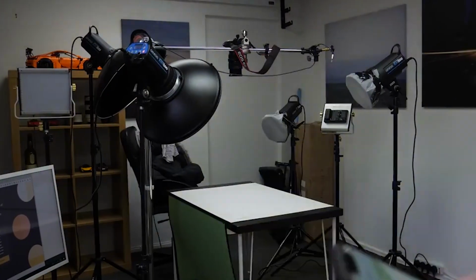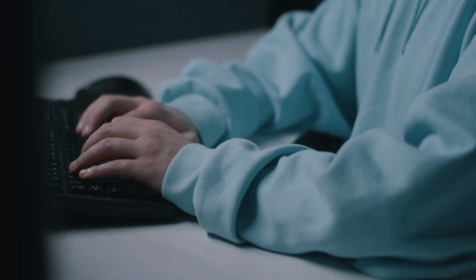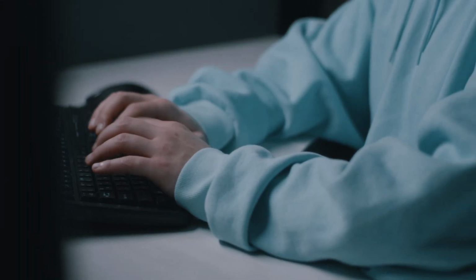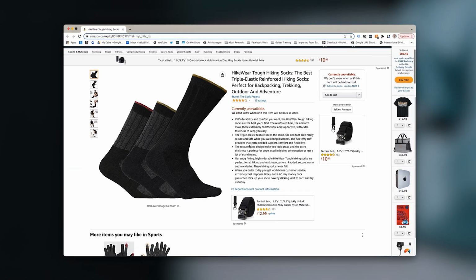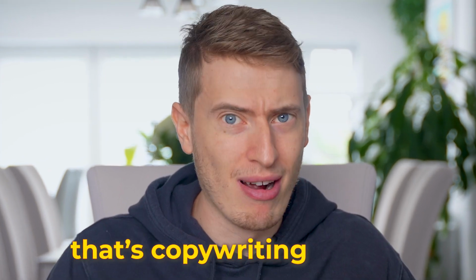After they arrived, I took some professional looking photos. My brother made the Amazon listing with all the relevant keywords and all the enticing copy he could come up with for a pair of socks. I mean, after all, these socks were going to change the lives of our customers. Yeah. That's copywriting for you.